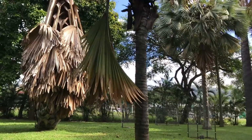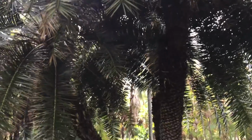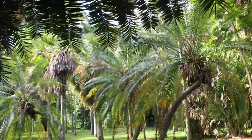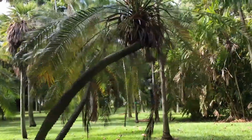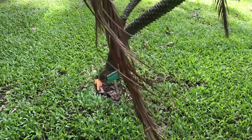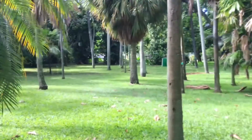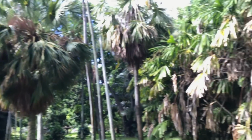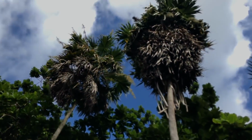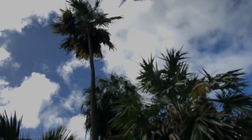This is the palm section. The spiky one here. The Ceylon date palm. Somewhere over here. This is the miniature date palm. Thatch palm. Thrinax species. They all look very similar.